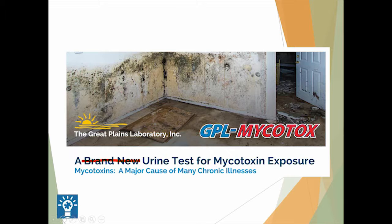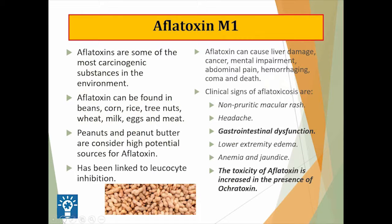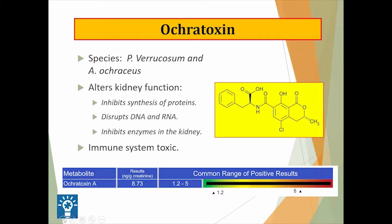Now, these things can be found in corn, in milk, in eggs. Peanut and peanut butter are high potential sources of aflatoxin. So it's also carcinogenic. They're also damaging to the liver and the kidney. Now, aflatoxin M1 is even more toxic in the presence of ochratoxin. Ochratoxin is another mycotoxin or mold toxin produced by certain Aspergillus mold, as well as penicillium mold.